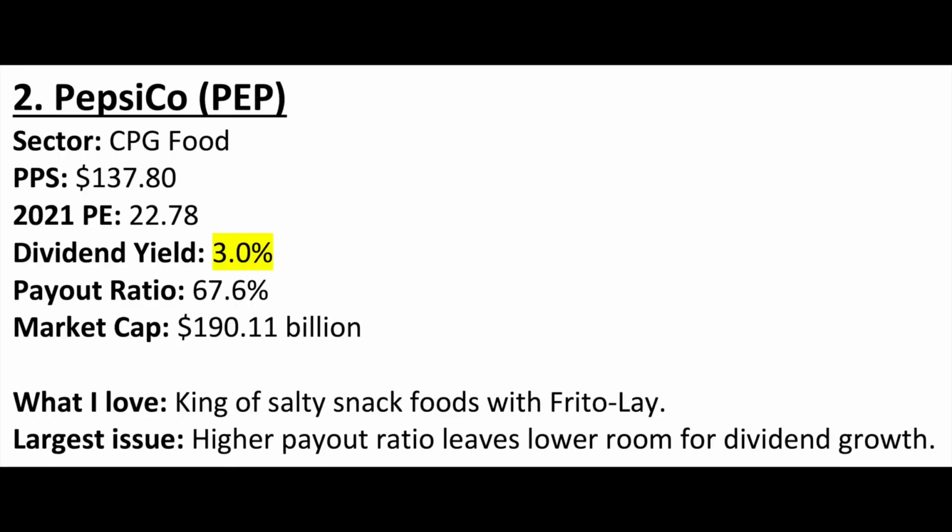I highlight the metrics in here that are exciting to me, and so for me, I am excited to be able to enter Pepsi here at a PE ratio, honestly, of 22, which is a fair value, but even more exciting is the dividend yield of 3%. With a payout ratio of 67%, the payout ratio is a little higher, so I do think dividend growth will be a little bit slower in the coming years. I like that their market cap is big as well, 190 billion. This is a very large company.